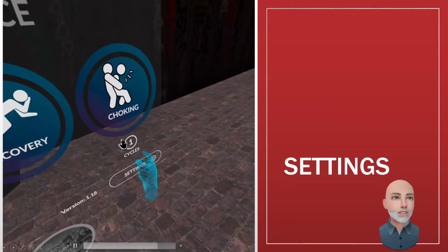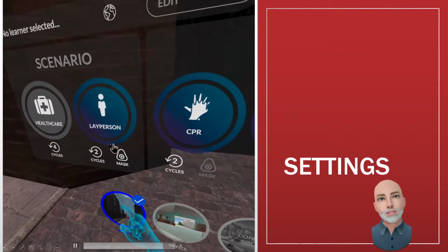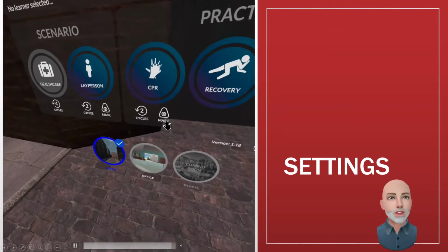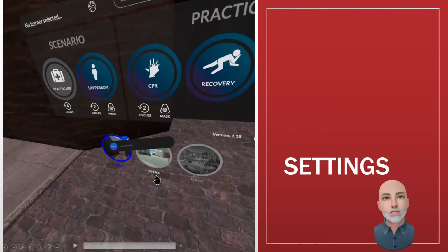And then again, you can set these for the choking scenario, for CPR, or for running through all of them as the layperson. So pay attention to these settings, whether you're on the side street, whether you're going to be in the office. And of course, they have some additional scenarios and settings coming soon.